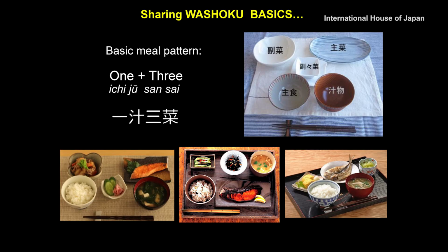So I want to start with some of the basics. And when most Japanese speak of washoku, they have in their mind images not unlike what you're seeing up there now. This ichi-ju san-sai, 1 and 3. If you take a quick bit of visual arithmetic, you'll see 5 things in the place setting. So 1 and 3, the last time I did my arithmetic, only made 4. Why are there 5 things out there?